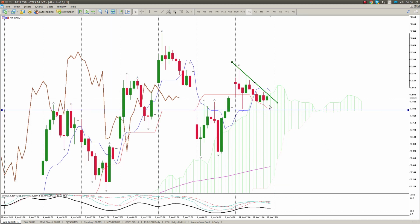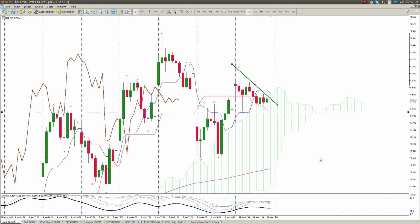I suspect we're just going to open flat and maybe meander a bit, up or down. But I don't see anything happening until we get news from the summit. Okay, so that's my play for the Aussie today.